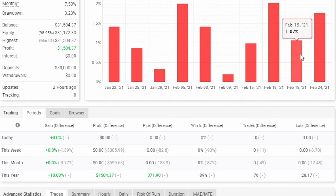And on the 18th of February, we can see that's where he had roughly about 1.9%. And you see, this is a bad trade. We're talking about 2.3%, where he lost 2.3% and he's into drawdown. But this trader clearly is successful. Despite having losses, he's still got gains.